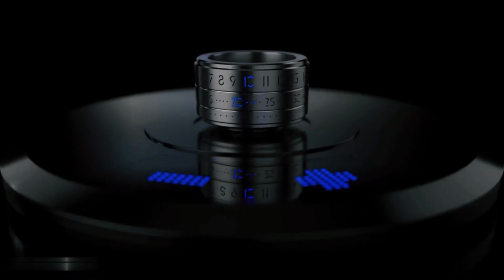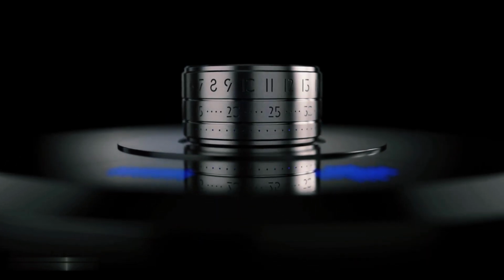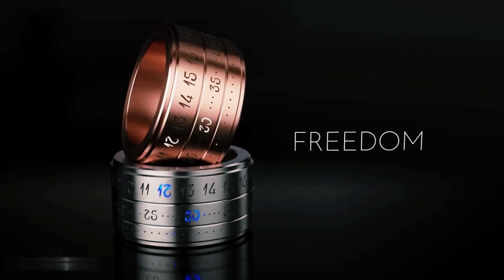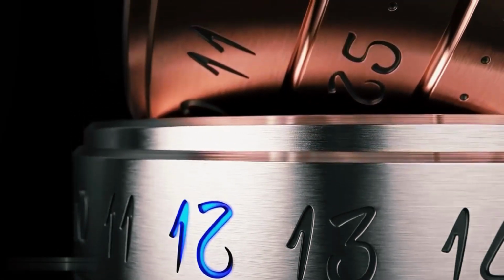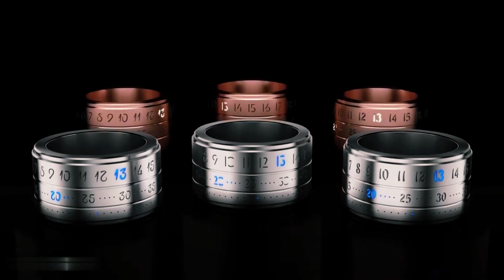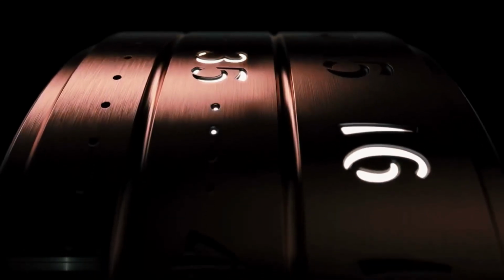With a battery life of 3 to 5 days, recharging becomes a minimal concern. The package also includes a beautiful wireless charging pad for convenient recharging. Choose from a wide variety of sizes and color options to suit your preferences.